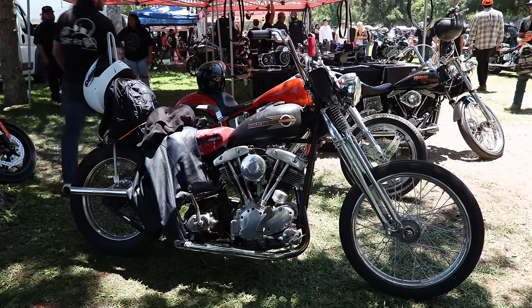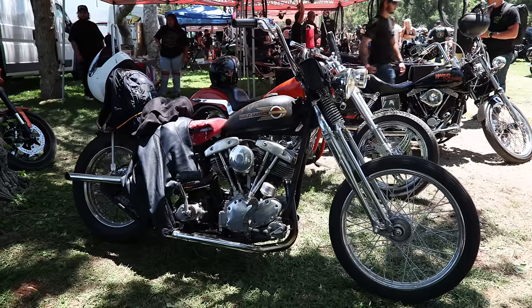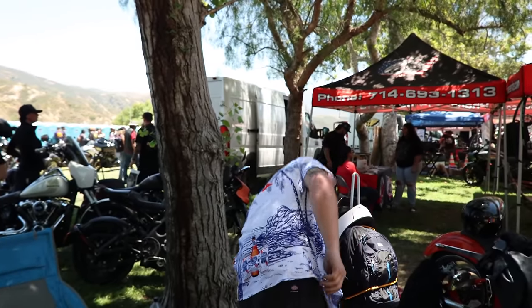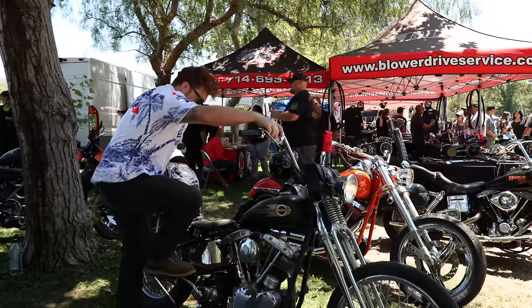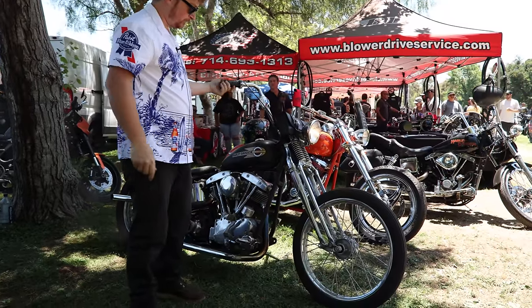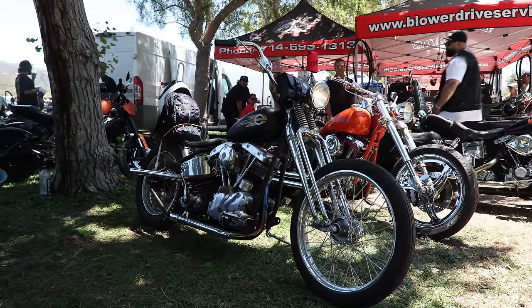So this is the first hardtail shovel head. Really dig the style, riding, it's a little rough. But if you find a groove, you know, just find your spot, get your little back support, it cruises. Cruises really good. Is that super reliable? One kick, that's it.